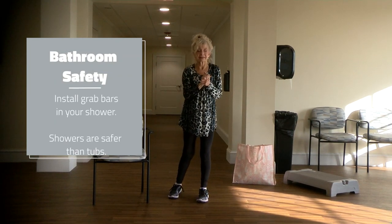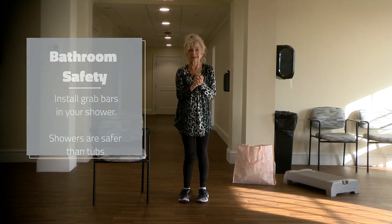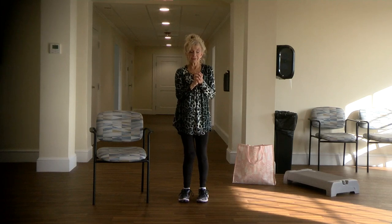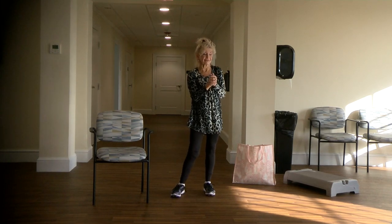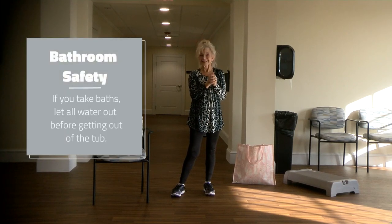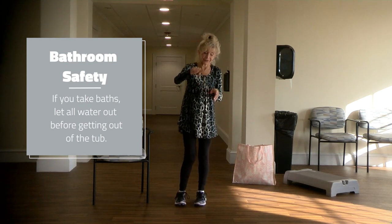You know that, right? Showers are better than tubs, taking baths, because in order to take a bath, that's really difficult, getting in and out of a tub. What would happen if you were having trouble getting out of a tub? What would be the first thing if you were taking a bath? Let the water out. Don't try to move with the water still in there, okay? Let the water out, and then you can find a way to turn over.